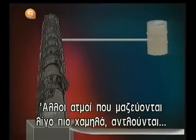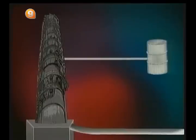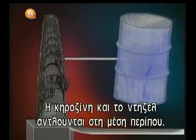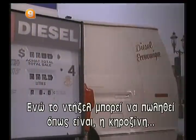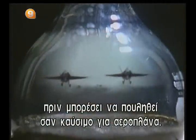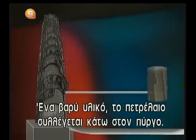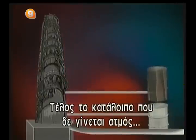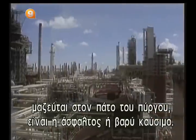Naphtha vapors condense slightly lower in the column and are drawn off to produce high-grade gasoline. Kerosene and diesel fuels are drawn off about midway down the tower. While diesel fuel can be sold as is, kerosene has to be distilled and supplemented with certain additives before it can be used as a fuel for jet airplanes. A heavier component called gas oil is collected from the bottom of the column. Finally, a residue of crude that does not vaporize is drawn off at the bottom of the tower. This is asphalt, or heavy fuel.